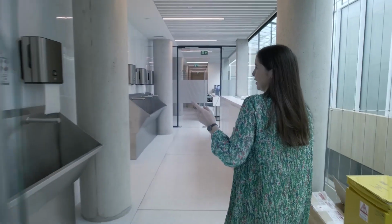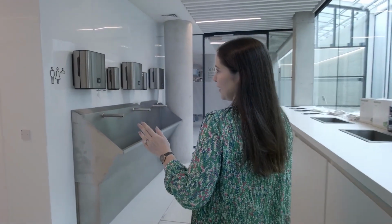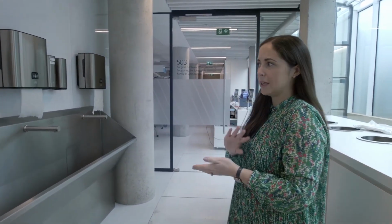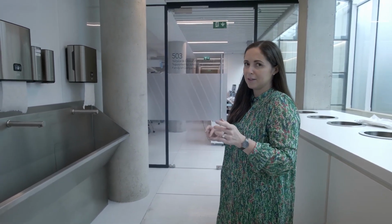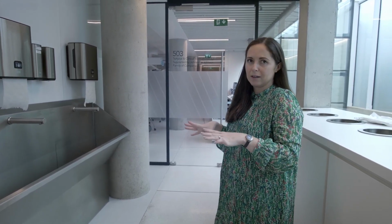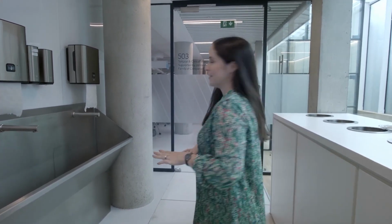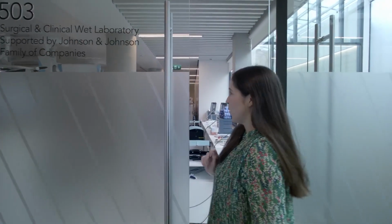So as we're walking through here, it might just seem like some sinks, but it's actually been quite a valuable space. So this is our hand washing station. We have a scrub station there. So this means that surgeons can actually come in and practice hand washing and hand hygiene technique, obviously very important. But it means that they can do that here in this safe open space, and when they go out into the hospitals, there aren't any delays with getting to know that procedure. So very important here. And we're going to come in now to our wet lab.